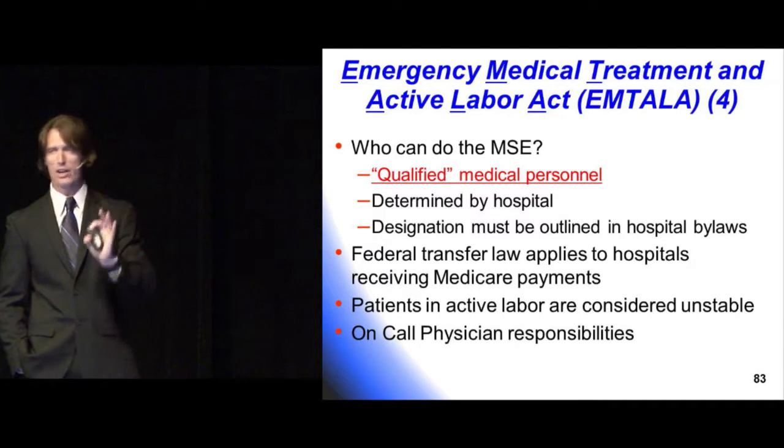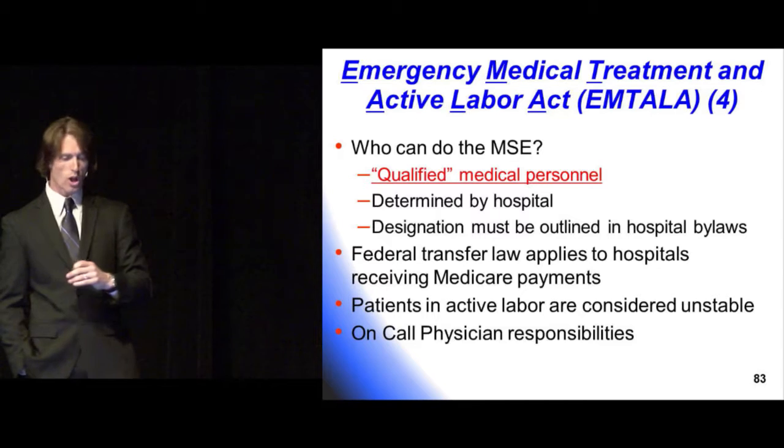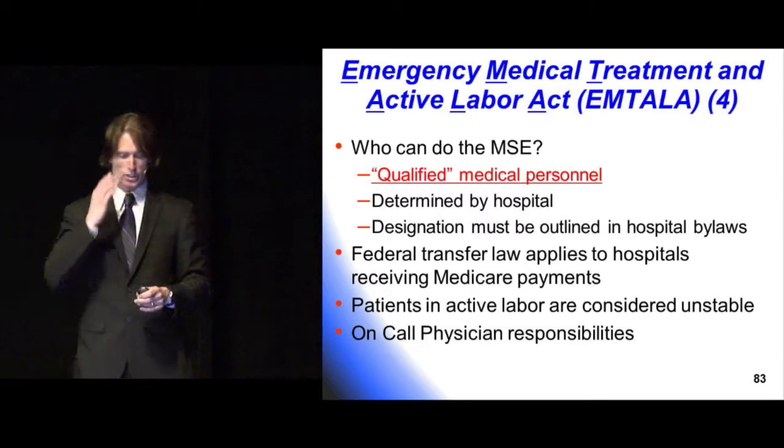Qualified medical personnel just have to be outlined in the bylaws. Doesn't have to be a physician, but it has to be in the bylaws. Very important. This federal transfer law applies to hospitals receiving Medicare dollars, and there are on-call physician responsibilities. I'll clear up a couple things.